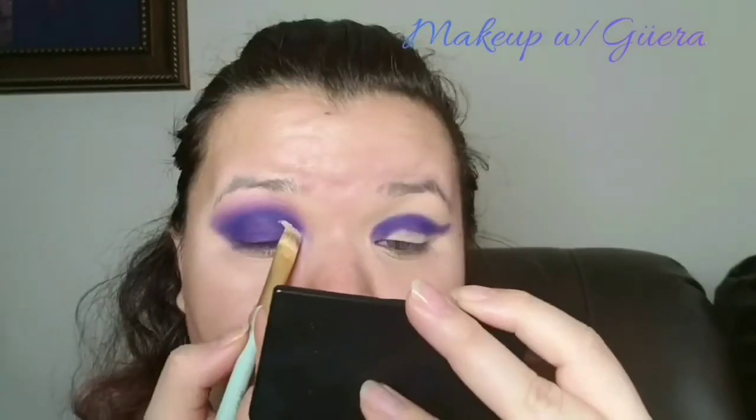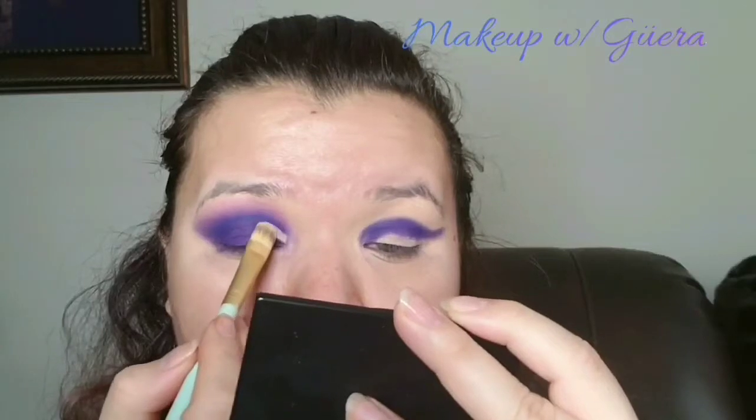So now I am blending the next color. I don't remember the name of it. I believe it was Dust or Stars or something like that. It's like a royal blue. And I went ahead and I added that on my crease. And after blending that, I went ahead and I did a cut crease.